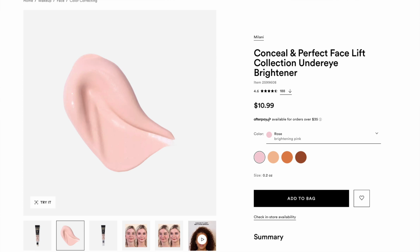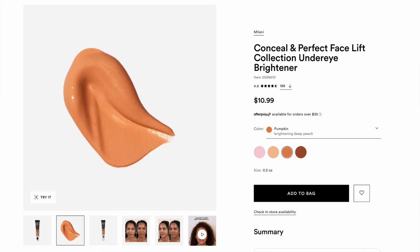And then the next shade, there are actually 2 other shades. So the next shade up is going to be Pumpkin, which is Brightening Deep Peach, and then there is a Nectar, which is a brightening orange. So they do have a pretty good shade range, especially for drugstore, and for under eye correctors, they're not going to have a huge, large shade range. So they have 4 shades.